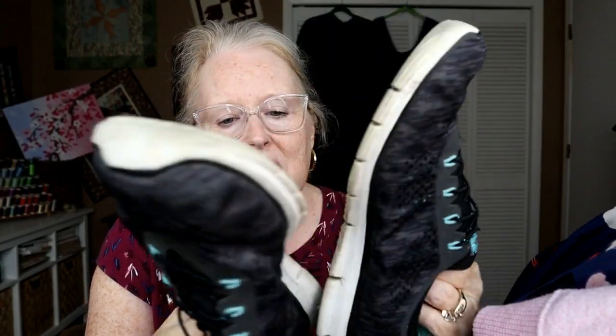I think I just needed that traction when we were on two or three different boats. Well, I don't remember how many boats we were on, but we were on at least two plus the ship we were on. But anyway, these Skechers were pretty much my everyday shoes.